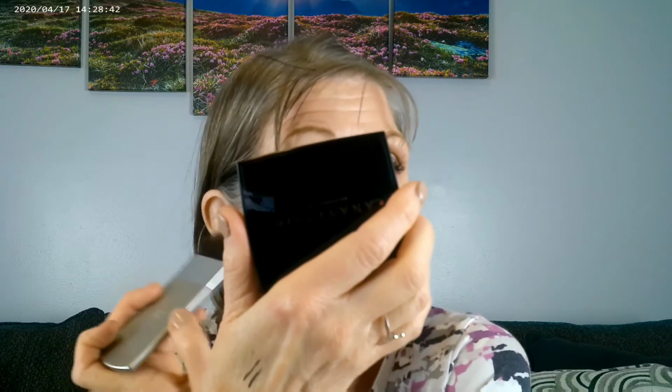I'm going to use my It Cosmetics contouring brush. Absolutely love this. I know it's a strange shape, but it is so soft that it blends in everything very well. So let's give this a try. Tap it off. And I like how I can actually sort of press the color in and then blend it out with this. Oh, I am really liking this color.